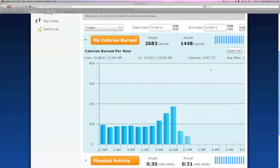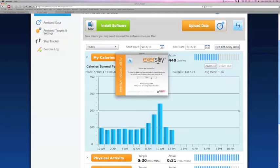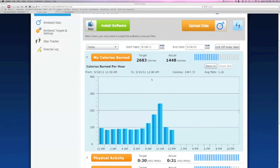Okay, and what we have is, in order to upload the data, I've already done this for the sake of time, but you click on Upload Data, and we'll do that again really quick. That will bring this up where it will say Upload is successful. Normally, if I hadn't done this, you would just click Upload Data, and it will prompt you on where to click in order to update all your information. So the information is updated, and here it gives you an outline of everything that we've done.